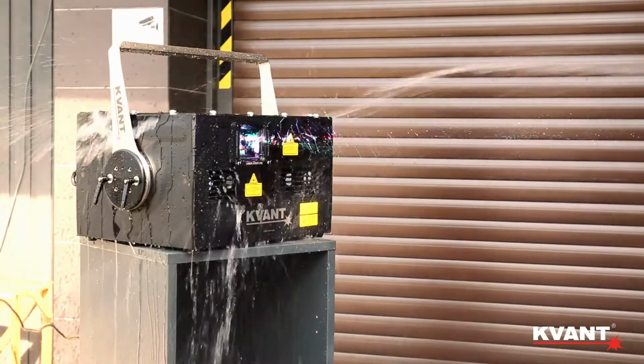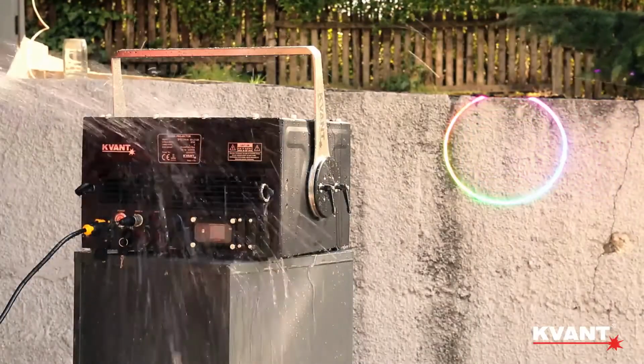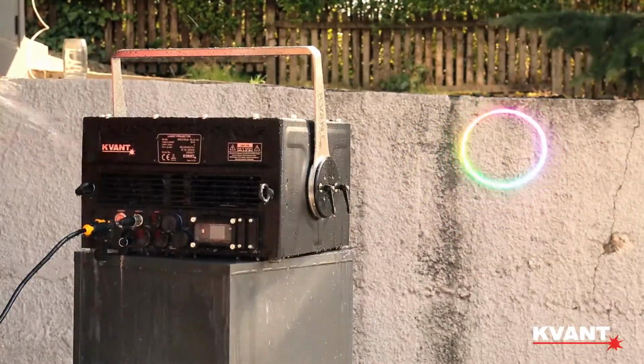The IP65 rated construction protects the system from dust and rain, so you don't need to worry too much about the weather.